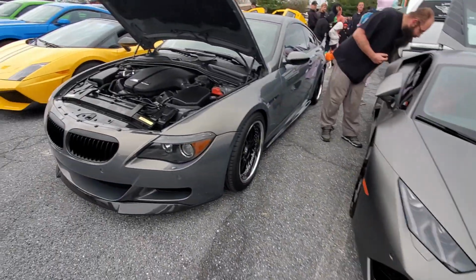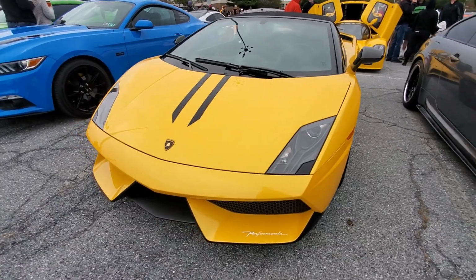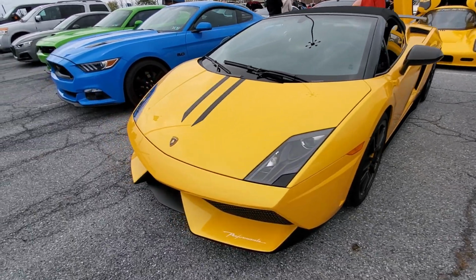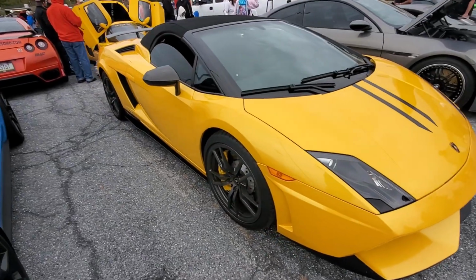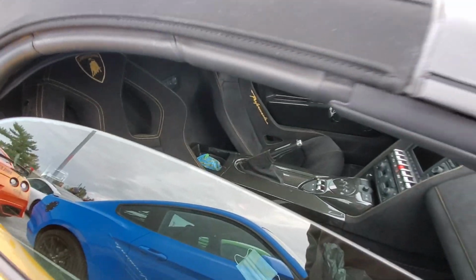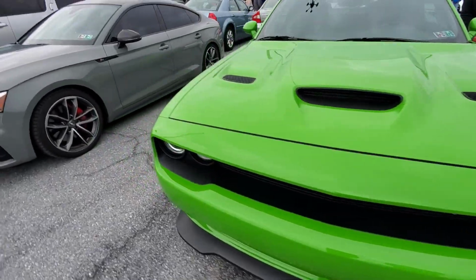Angry M, another Lambo, a Gallardo Performante. I think these guys are just two-wheel drive. I can't remember. They make a performance version that was two-wheel, and then they made a special one that was all-wheel drive. But this thing is just gorgeous for an older Lambo. Just look at the interior. That's super cool. Another Hellcat, another crazy color.